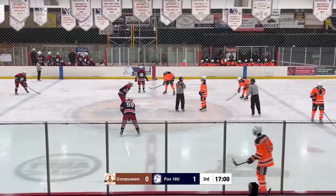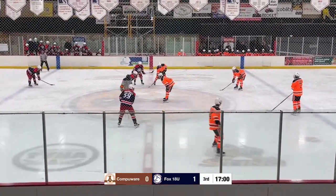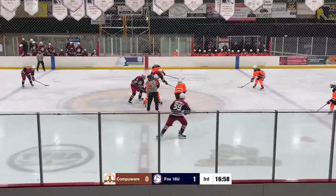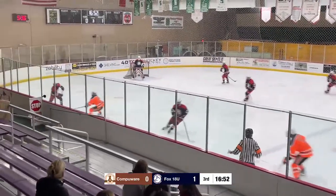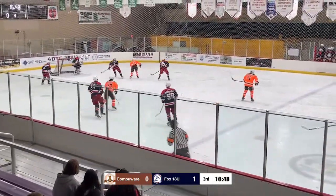Okay, here we go. Start of the third period. Ryder Miller in the face-off circle. Thumbs it up a little bit. Folk on the backside unable to get clear possession.